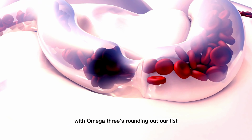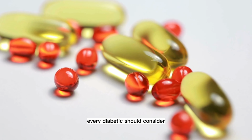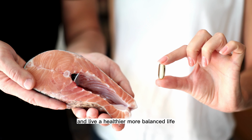With omega-3s rounding out our list, you now have a comprehensive guide to the top 4 vitamins and supplements every diabetic should consider. Each one plays a unique role in helping you manage your condition and live a healthier, more balanced life.